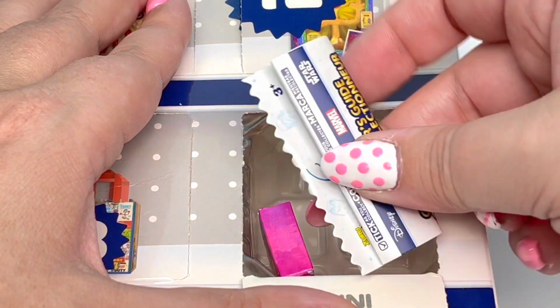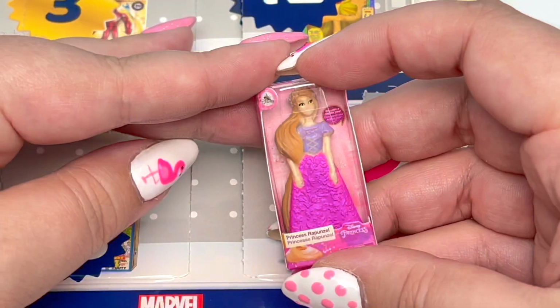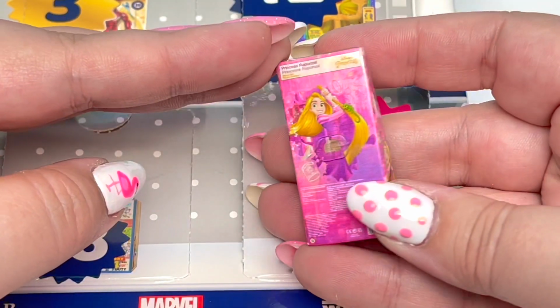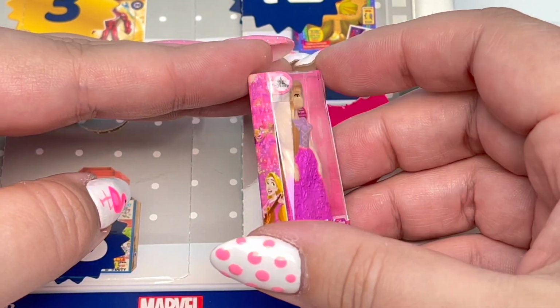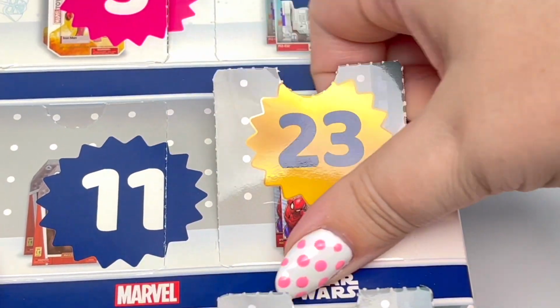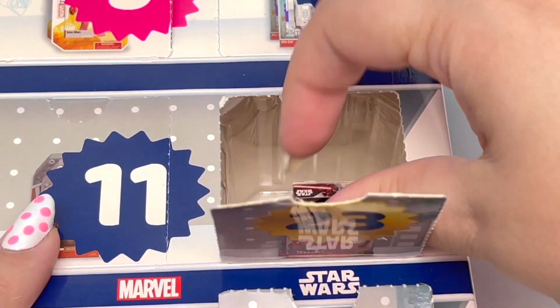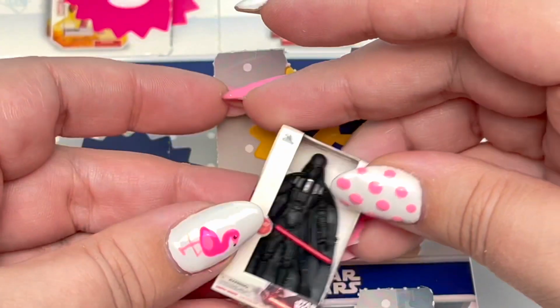We have our collector's guide. I'm not gonna be needing that anymore. And we have our Princess Rapunzel. All right, 23, what's it gonna be in 23? All right, we got another Darth Vader.